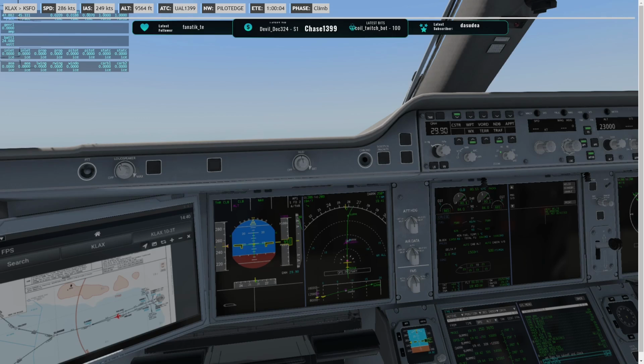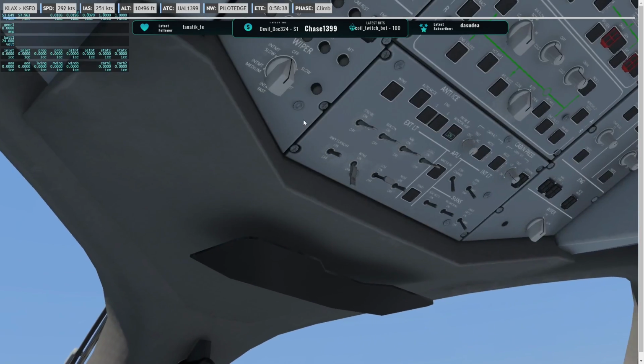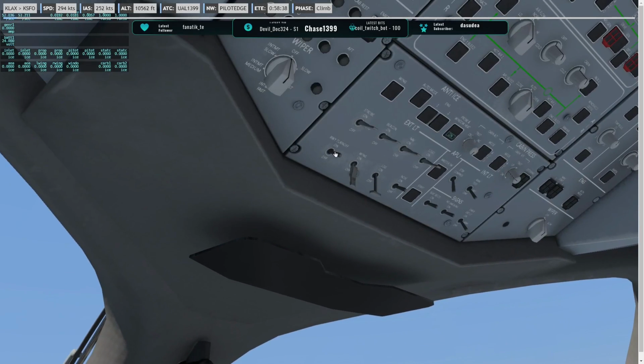Switch to 135.5. Los Angeles Center, United 1399, climbing via the Summer 2, leaving 10,200. United 1399, Los Angeles Center, good afternoon. Turn off our landing lights, takeoff lights.